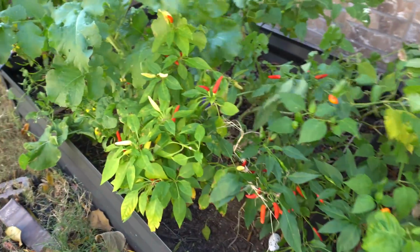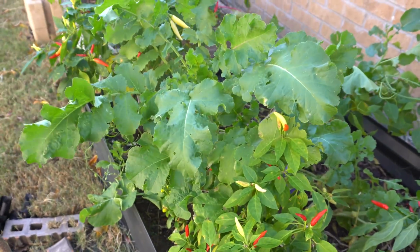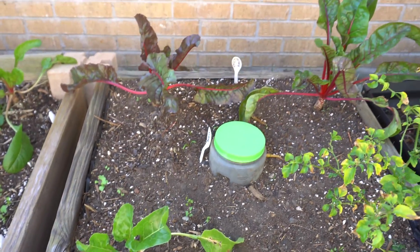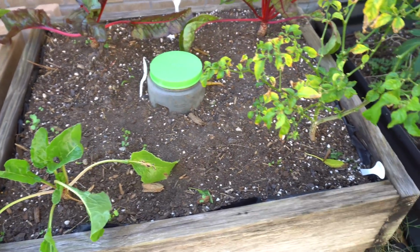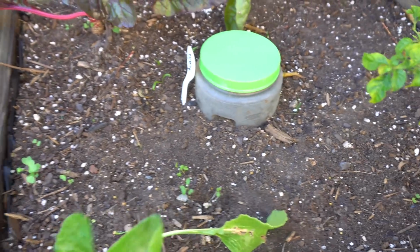And then more peppers and then radishes in there as well. See, I have radishes everywhere. And here I have Swiss chard and a few volunteer stuff in there. I think those are volunteer radishes that the seeds dropped.